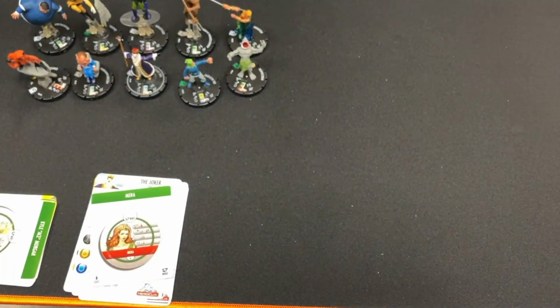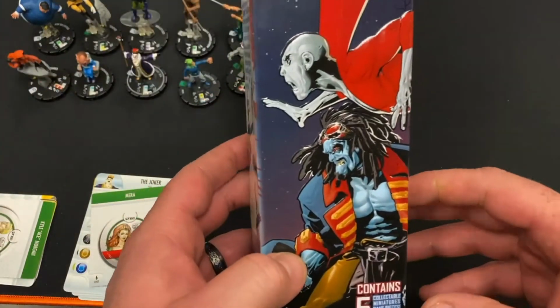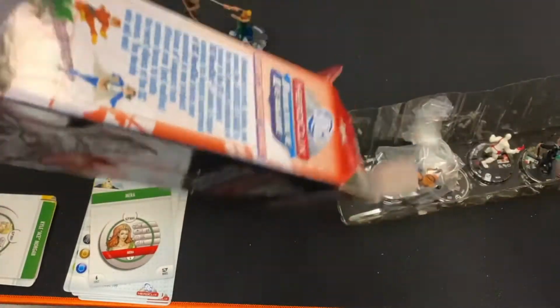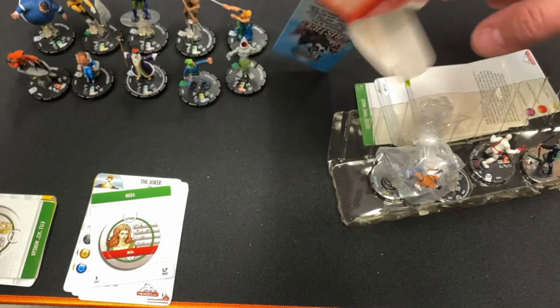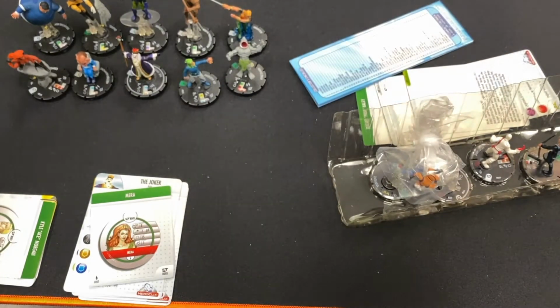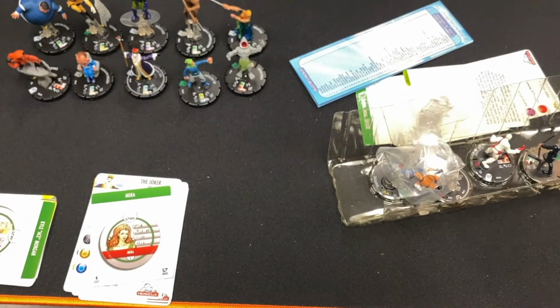All right, folks. Let's go to the next one. I actually got a piece here that I've never even seen before. I can't get these to come out. Okay. So, get rid of this.